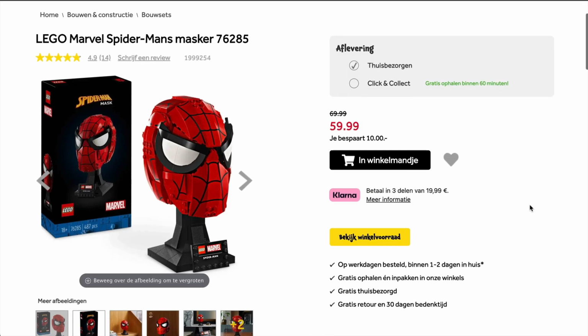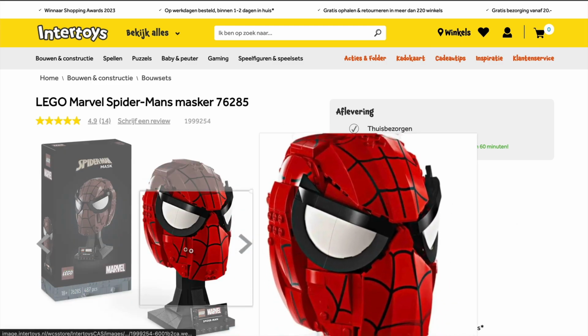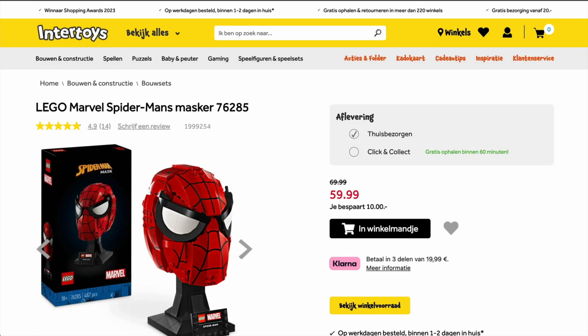And there are several other sets as well that are also new that they have discounts off of, such as Marvel's Spider-Man mask. Again, back order for ages on this one over in the UK, so the fact that you've got a discount off it as well, hey, it just makes sense to swing along and go and get it.